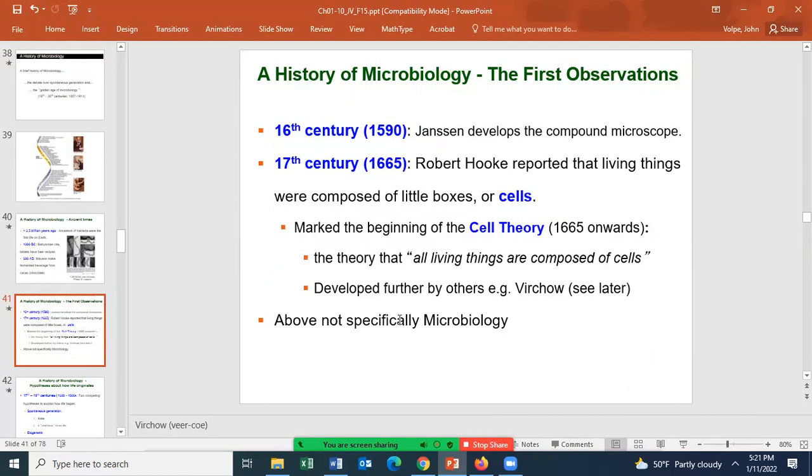The next thing in the history of microbiology is in 1590, Janssen developed the first microscope, and it was a compound microscope. It was almost 100 years later, not quite, that Robert Hooke took the microscope and saw little boxes in plant cells that we call cells. And that happened in 1665. Like I said, you don't need to know the year, but you should know that Robert Hooke took a microscope and looked at plants and saw cells. Okay, and he couldn't do that until obviously after Janssen developed the microscope.